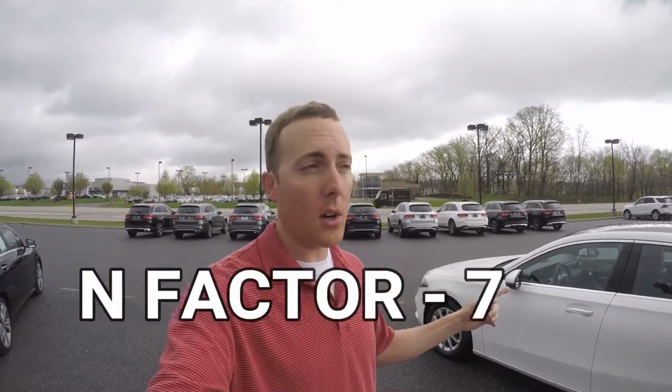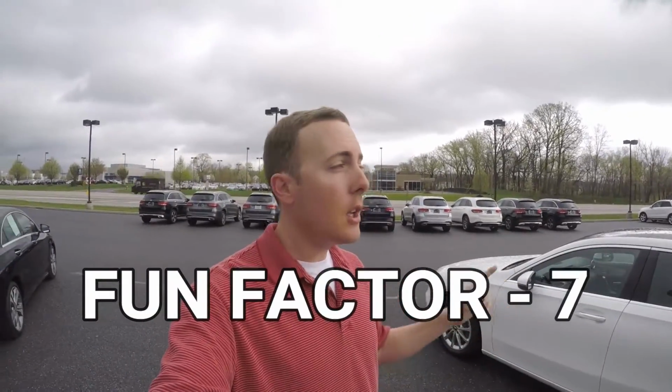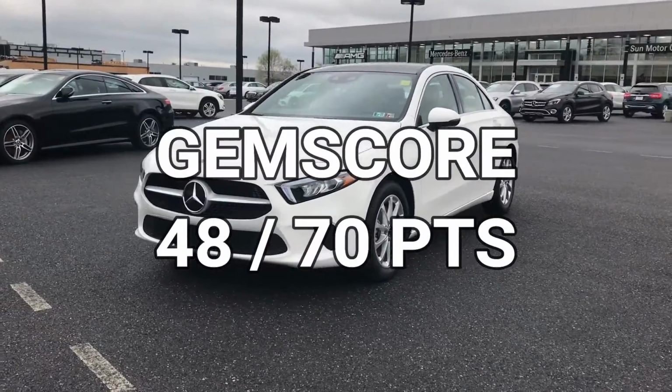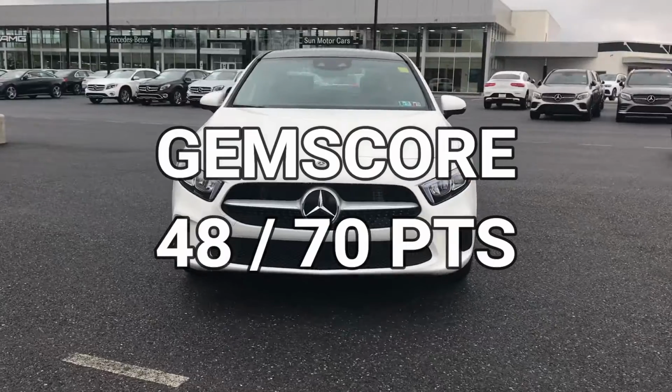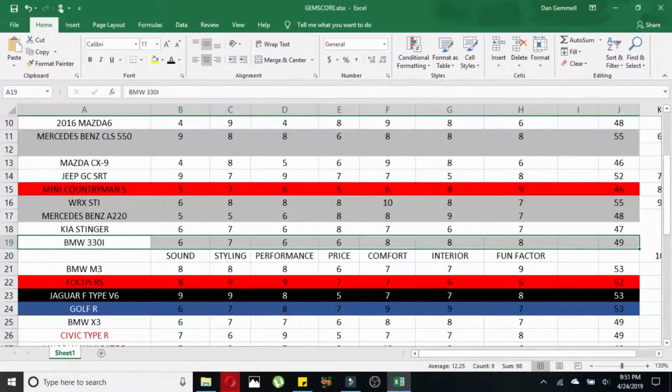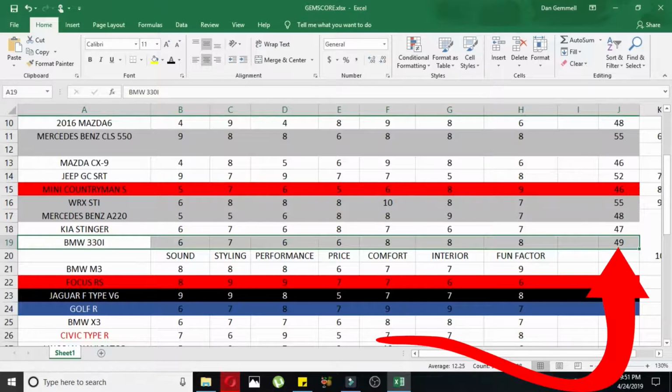Fun factor, I gave it a 7. It was pretty fun to drive for a little small car, for a total Gem score of 48 out of 70 points. Now this compares very well to the BMW 330 and the Kia Stinger that I just drove. The Kia Stinger got a 47 out of 70 and the 330i got a 49, so this is right in the middle. I can't believe this is only 1 point less than a new BMW 3 Series. What a car.